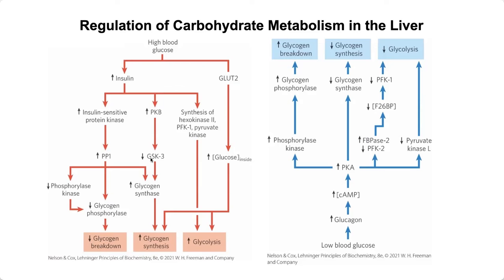PKB is also able to phosphorylate and inhibit GSK3. And what that is going to do is prevent GSK3 from inhibiting glycogen synthase. That's going to further stimulate glycogen synthesis.